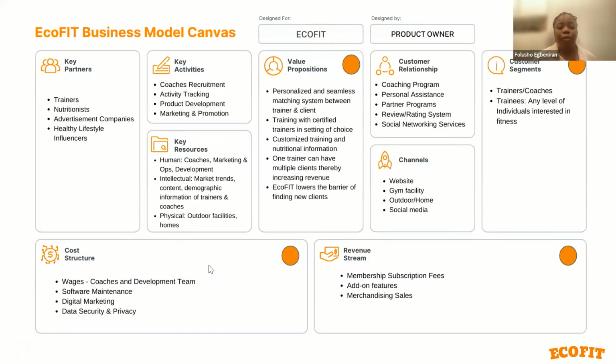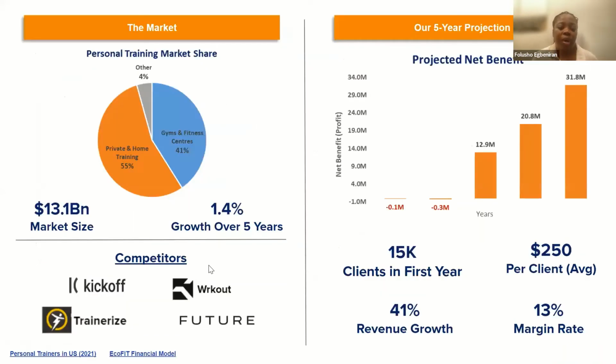So now I'll pass it over to Tolu to give you a brief synopsis about our financial model. All right, so just to tell you a bit more about this personal training market, it's actually a pretty large market and it's valued at $13.1 billion.